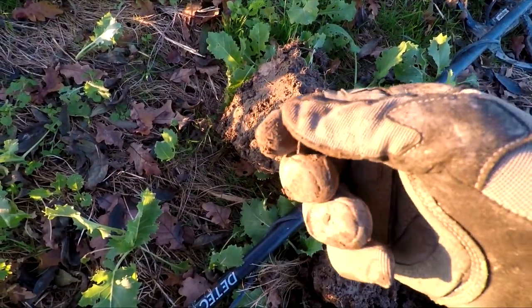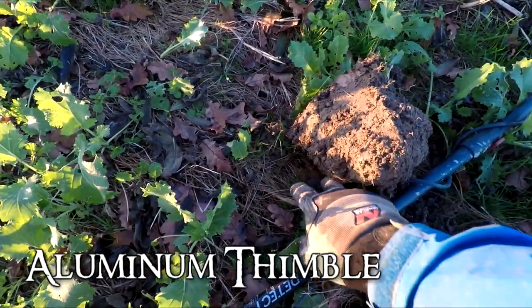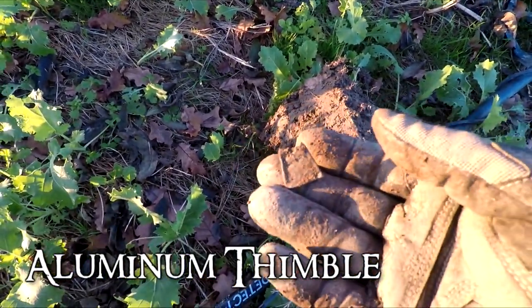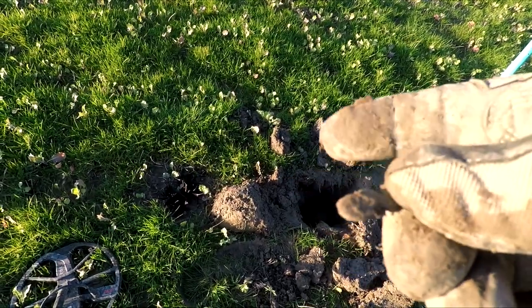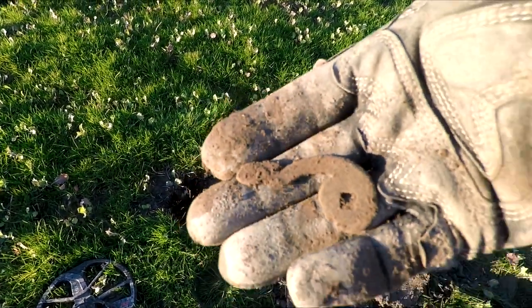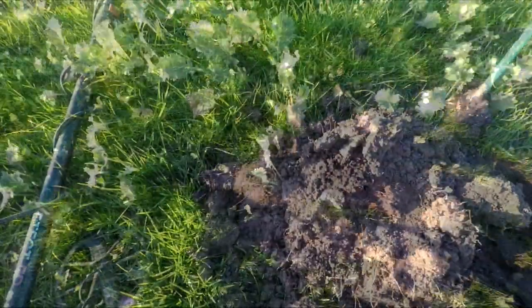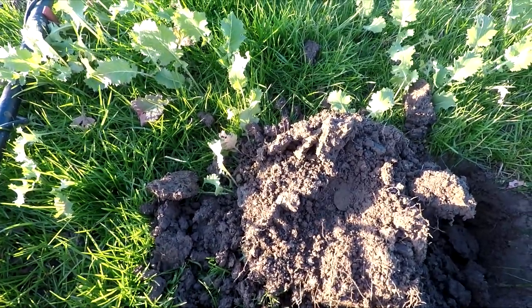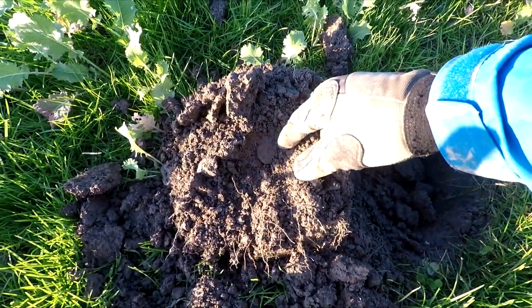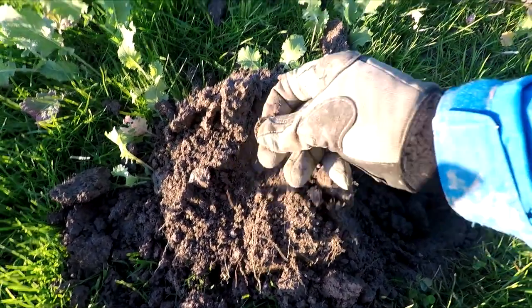And I got a thimble. It could be silver. It doesn't feel silver, it's too light, maybe just aluminum. All right, let's keep going. I don't know what that is, but it looks old, doesn't it? Got some fancy all over it. All right, let's keep digging. Well, I got a solid 19, and it wasn't about 3 inches deep. Definitely going to be a coin.